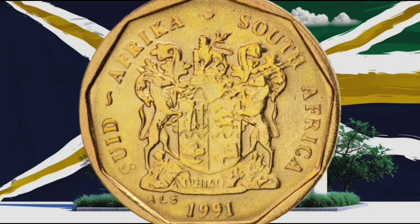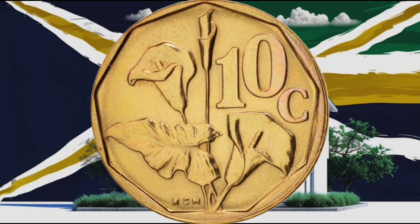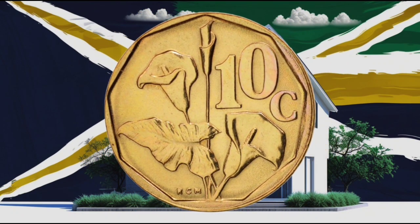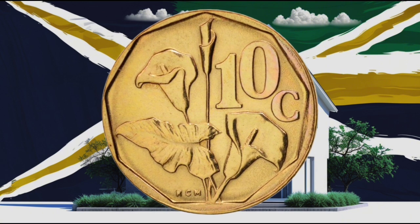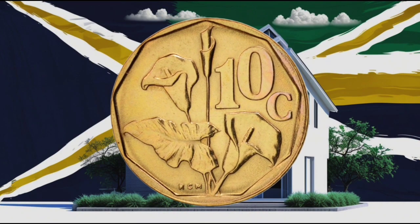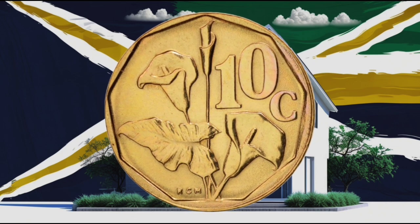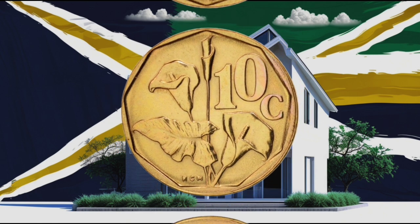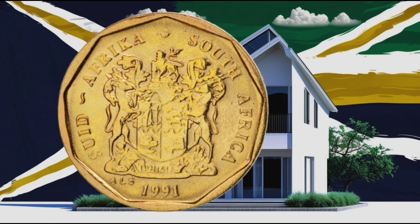The value of the 1991 South Africa 10 cents coin varies greatly depending on its condition and rarity. A standard circulated piece may only be worth a few cents above face value. However, collectors are especially drawn to coins that are in mint state or proof condition. If the coin is graded by a top grading agency and is in pristine condition, its value can jump significantly.